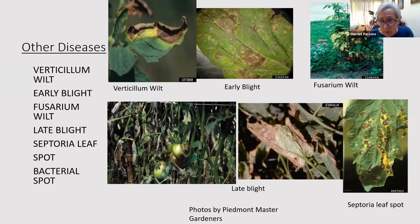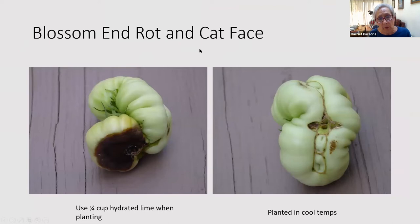Okay, other problems, blossom end rot and cat face. Just use that lime, work that into your soil as you're planting, and you won't have this. If you see this on your tomatoes later, just toss in some more lime and that will go away. Cat face, I should have had that turned the other way. You can see why it's called cat face.